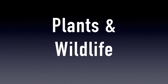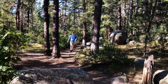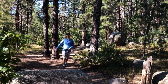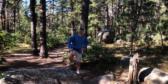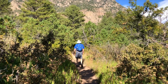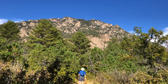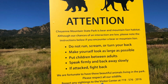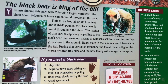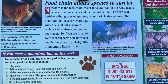So let's jump into one of my favorite things about this park, and that is plants and wildlife. And one of my favorite things about Colorado Springs is that it does not take long for you to get into some serious nature. You've got the city right here, then all of a sudden you find yourself in a park, and there's the opportunity to see all kinds of wildlife. And Cheyenne Mountain State Park is certainly that. You have great signs all over the place indicating all of the different things that you may potentially see here. And I have seen deer here. We've seen all kinds of birds. You have the chance to see bears.